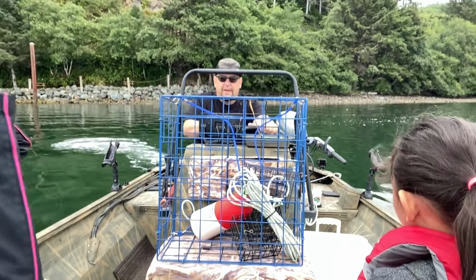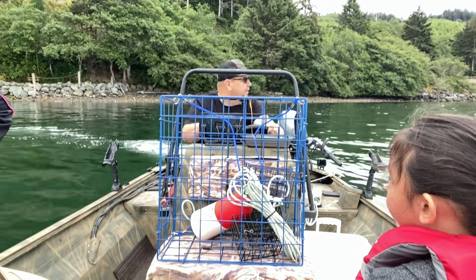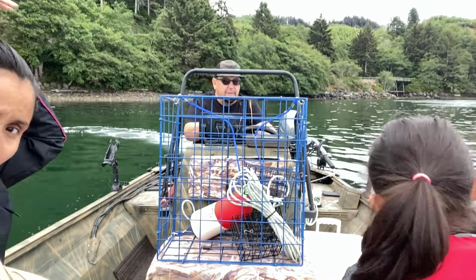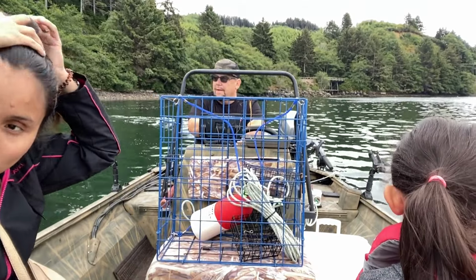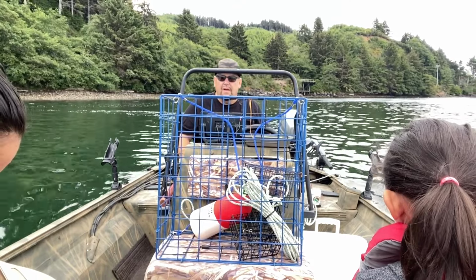Okay, we just put in at Kelly's Marina. We're heading down to Nehalem Bay. Gonna do a little crabbing. Looks like a lot of crab pots over here on this side, sweetie. A lot of people putting in over here. Crab season.